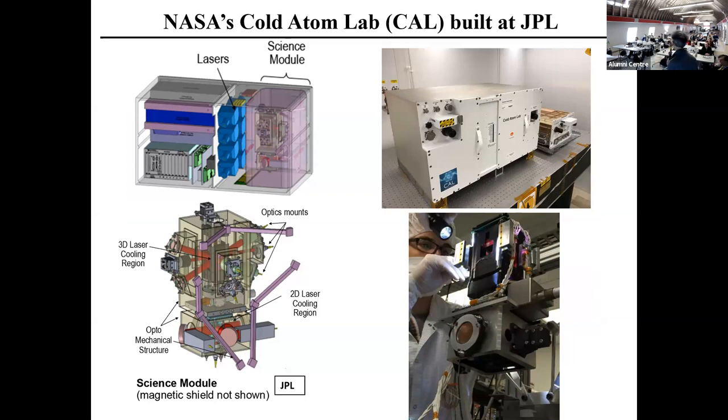This is actually not only a rubidium machine, it's a dual species rubidium potassium machine. And it's called CAL for the Cold Atom Lab. It's a NASA facility. This is what it looks like in real size. This is Dave Everline working on it. This is the machine itself.